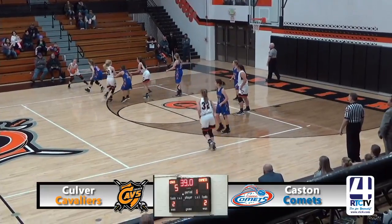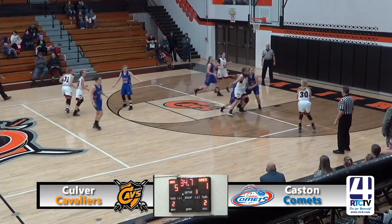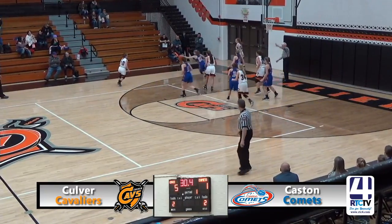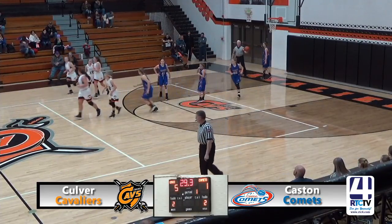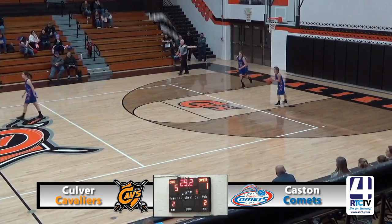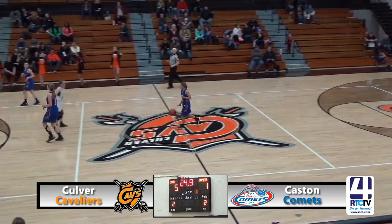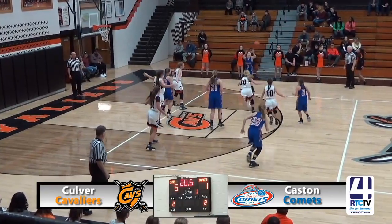All right, ball back into Cavaliers territory. Over to number 10, who's going to dribble around, pass it to an open number 30 for a long, I believe that was a long two. And that's out of bounds on the Cavaliers. Ball in play, 30 seconds remaining. Degg across the midcourt. Degg getting over to Holt.